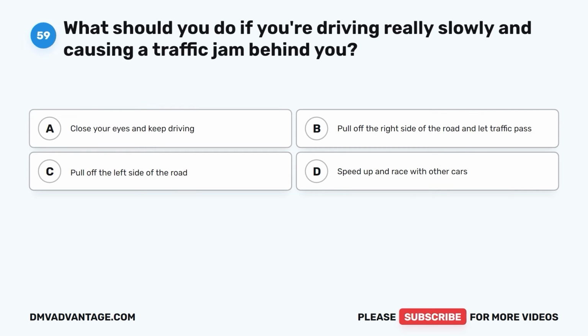Question 59. What should you do if you're driving really slowly and causing a traffic jam behind you? A. Close your eyes and keep driving. B. Pull off the right side of the road and let traffic pass. C. Pull off the left side of the road. D. Speed up and race with other cars.